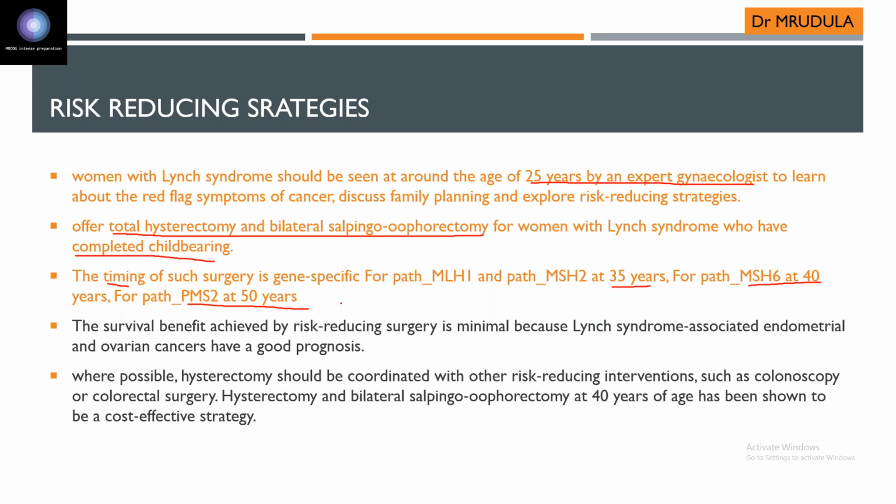MSH6 requires surgery at 40 years, and for PMS2, the surgery is required at 50 years. What they have found is that the survival benefit of this surgery is minimal, because the gynecological cancers associated with Lynch syndrome have good prognosis. But whenever you are offering risk reducing surgery, it should always be coordinated with other risk reducing interventions like colonoscopy or colorectal surgery. Overall, what they have found to be cost effective is hysterectomy plus BSO at 40 years of age.